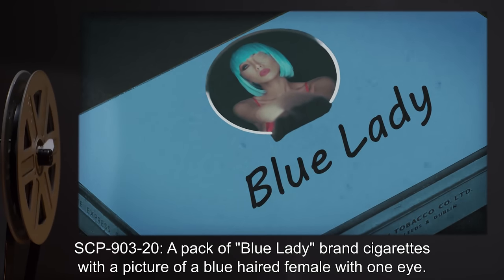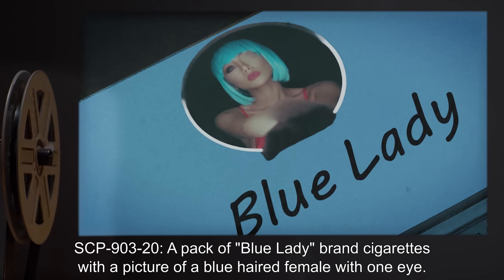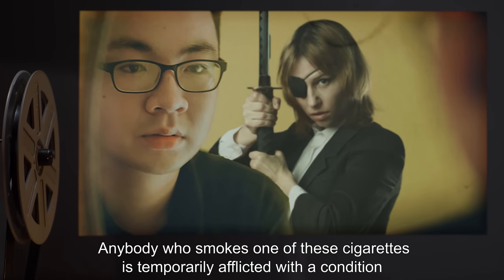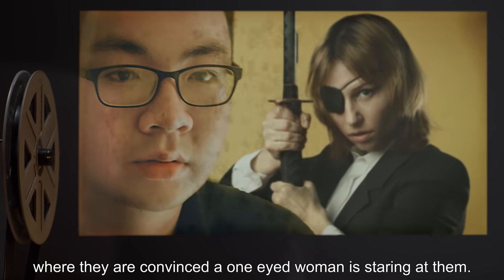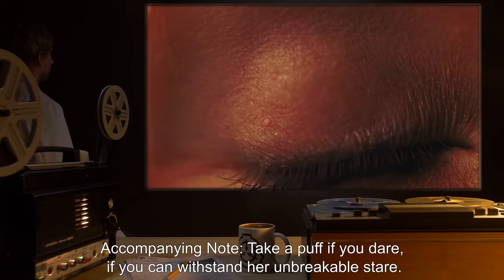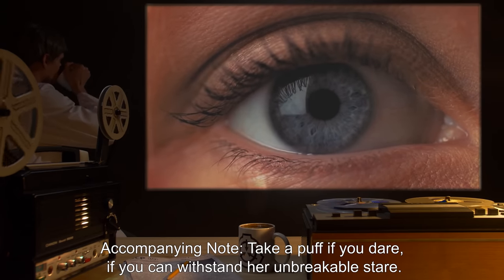SCP-903-20. A pack of Blue Lady brand cigarettes, with a picture of a blue-haired female with one eye. Anybody who smokes one of these cigarettes is temporarily afflicted with a condition where they are convinced a one-eyed woman is staring at them. Accompanying note: Take a puff, if you dare, if you can withstand her unbreakable stare.